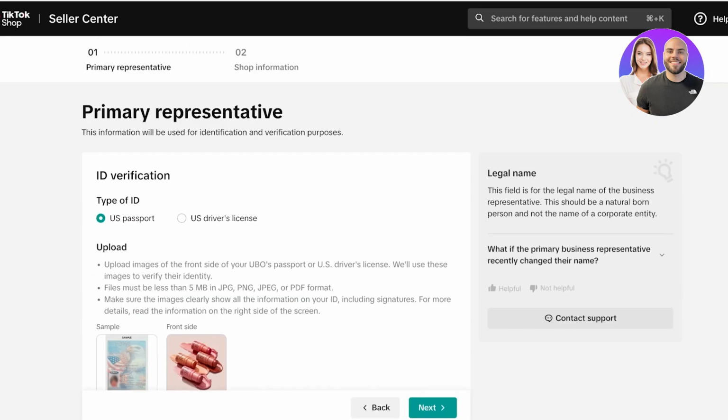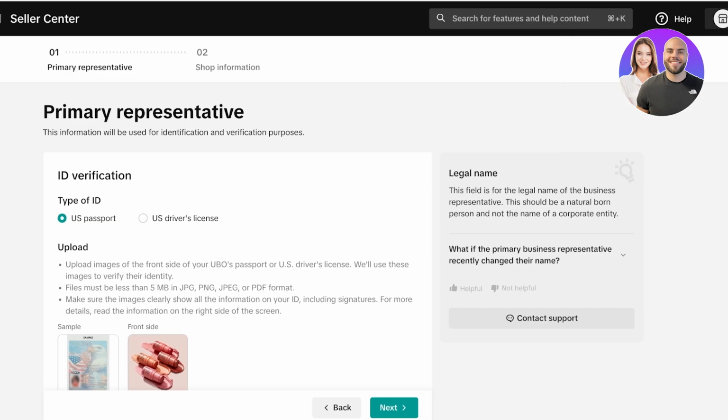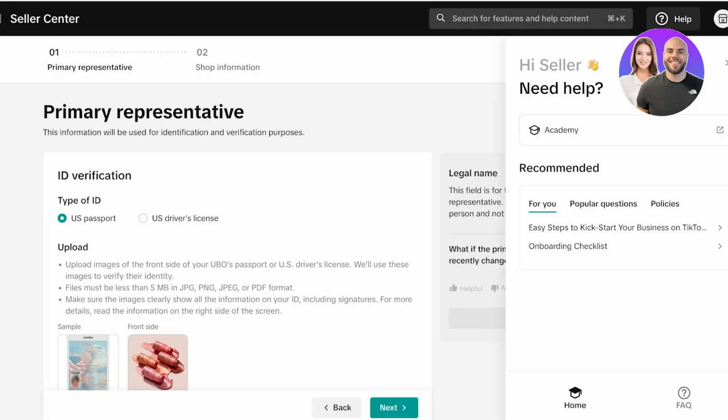After you complete that, you are going to complete your business information after this step. And once you do that, you're going to have your shop info. So when you have your shop info filled, you have your personal info verified, then it's just going to submit your application to TikTok, and you have to just wait until your TikTok shop is approved. Now you will see on the top right, it will show you your shop. So this is my shop code. This is what the shop is going to look like. It's going to have a specific time, and then you can search for different features that TikTok shop allows you.